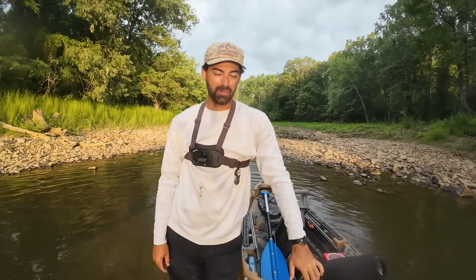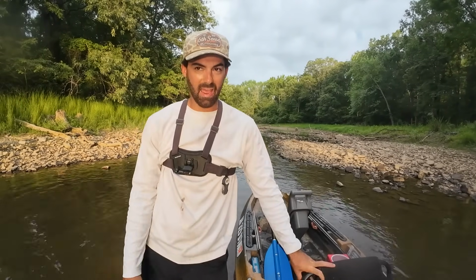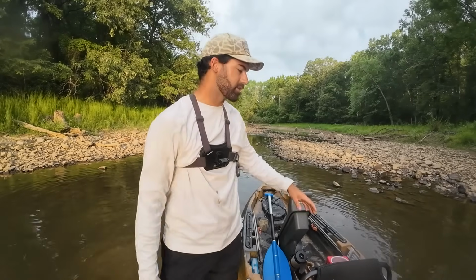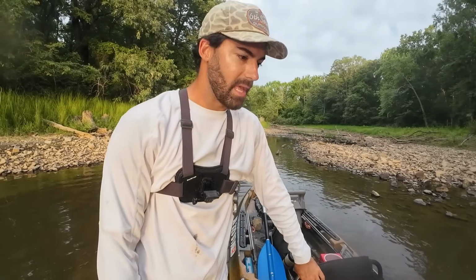I don't know where those fish went that were on the beds. They were gone. Didn't get into any big bluegill, but it was nice to catch a couple of big slabs and that catfish. They took us for a ride, so that was cool. But right now we are dragging the kayak through this shoal. It's very, very shallow. It's a lot lower than it was the other day even. And then we're just gonna load it up and head back to the house.